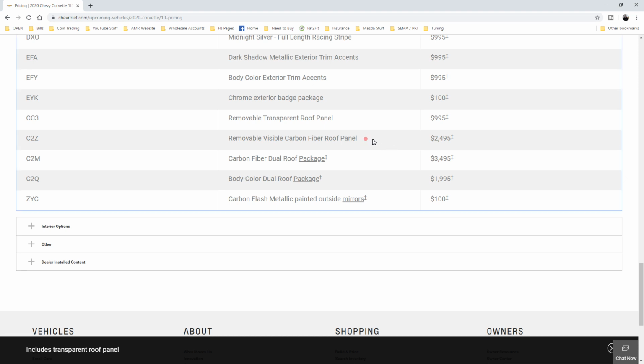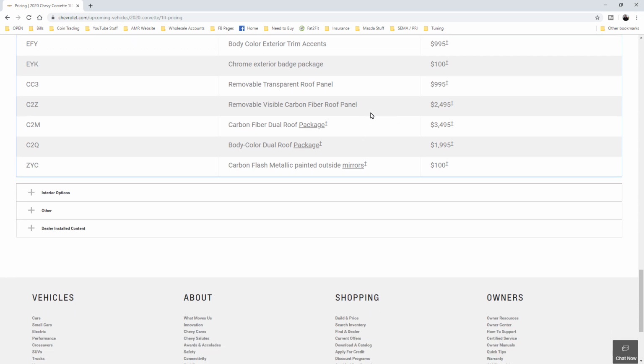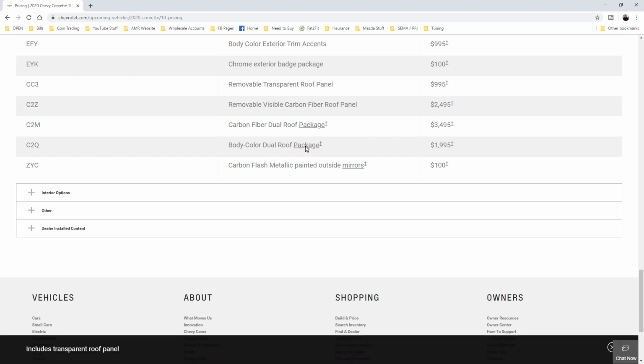It's interesting. We'll have to see if, I wonder if that actually saves any weight. $2,500 option, that's pretty expensive to save, you know, maybe, what, 4 pounds probably? So we probably won't go for that one. That's a little outside what we want to spend. But then you have the body color dual roof. So basically you get a transparent roof panel and a body color, or a carbon fiber panel and a transparent panel. So it's just like a way to get 2 panels, it looks like, which is, again, very, very interesting.